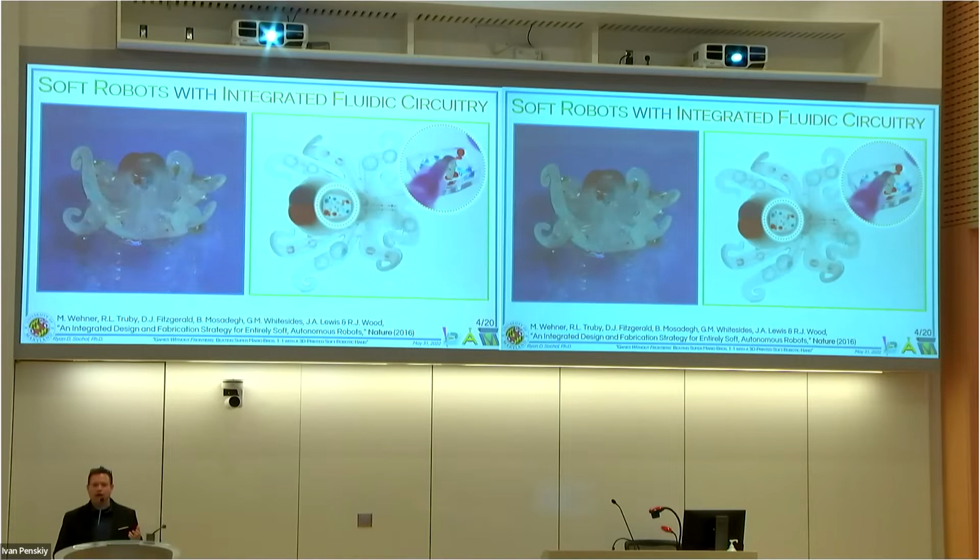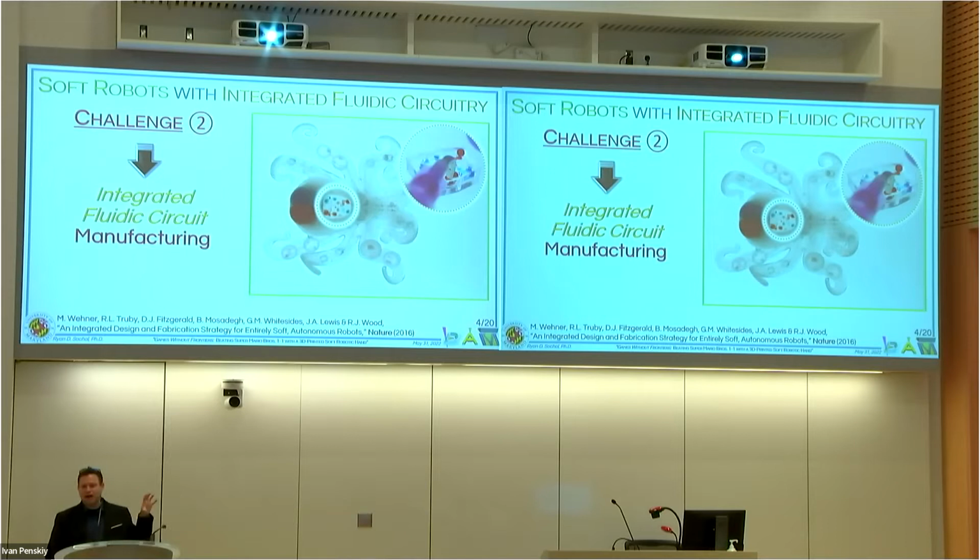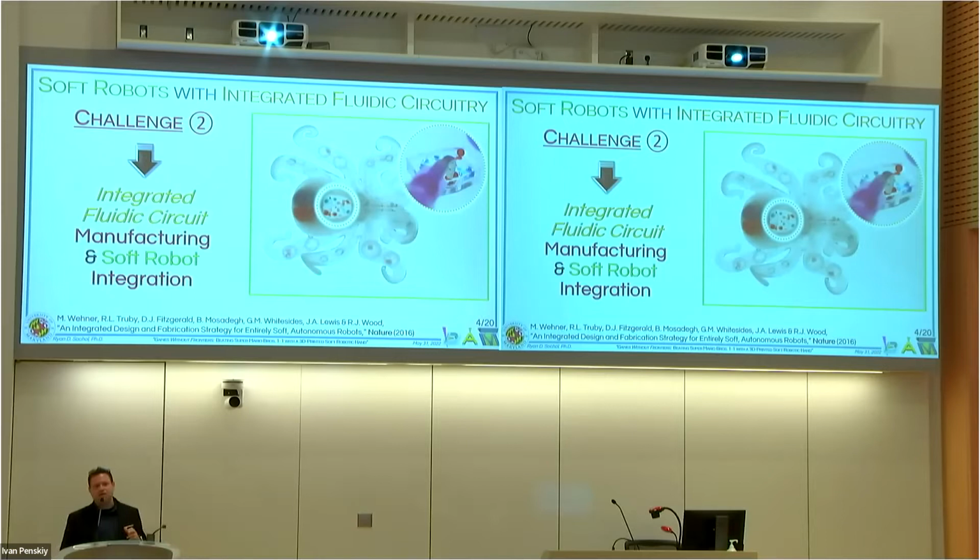This ended up leading to two additional challenges, which I'm combining into one big challenge. One, how do you fabricate these types of fluidic circuits? And then after you've built them, how do you integrate them with a soft robot? This is quite difficult. In this particular paper, I'm going to show the strategy that they employed.